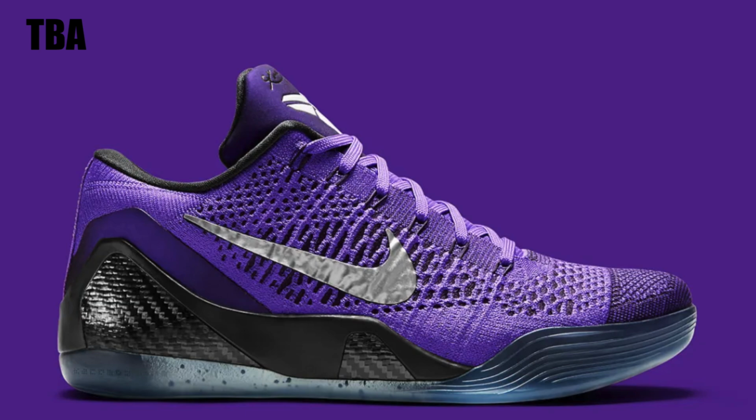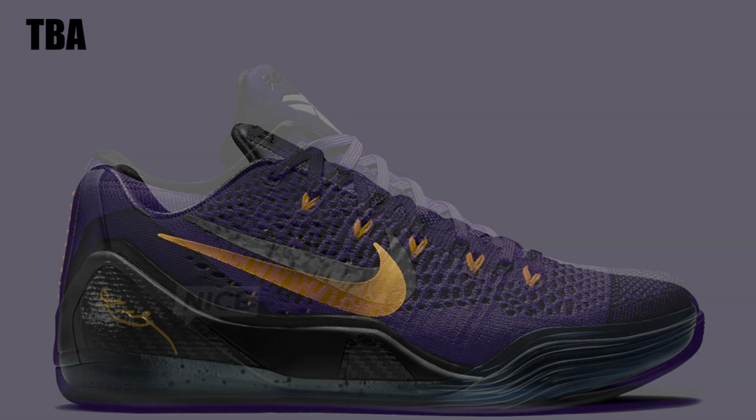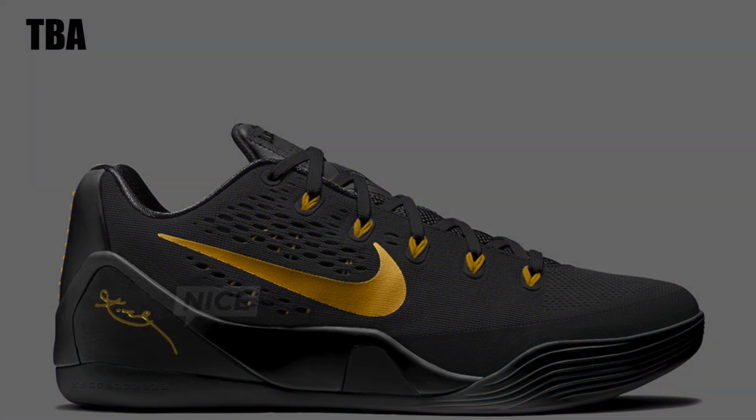And the last confirmed release, which I don't think I'll go after, but it is the Kobe 9 Low EM Gift of Mamba in a black and gold colorway. You know, this shoe is something that was one of the first releases of the Kobe 9s back in the day with the EM upper, the engineered mesh. They did not have the Flyknit. It was a bit cheaper. It still had the drop-in midsole, the same traction. I don't believe they had carbon fiber, but the performance of the shoe is great.